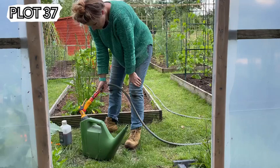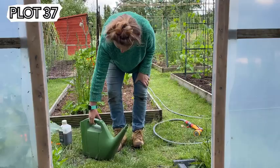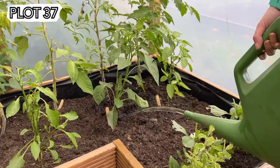So what I'm using instead is an organic liquid seaweed feed, and I'm really happy with this. It's from a company called Shropshire Seaweed. Originally they sent me some free liquid seaweed to try, and I was really happy with it. But what I was most happy about is that locally to me there is a refill centre, so you don't have to buy a new bottle every time. I can just nip over to Teddington and refill my bottle, which is a massive plus point for me.